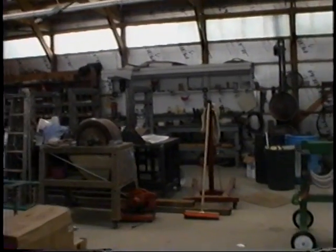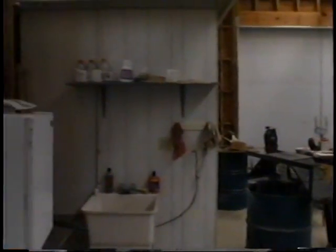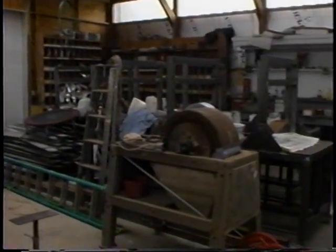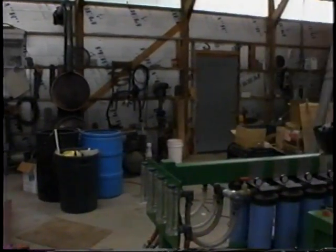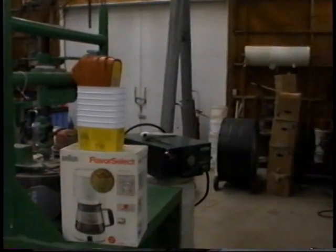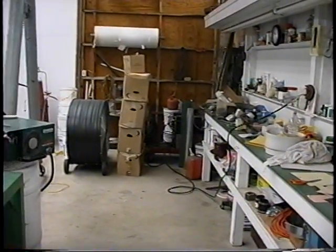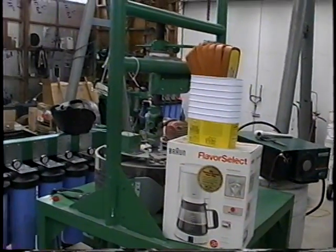Okay, entering the main plant exactly as we found it. Just to redo this shot, it looks like my lighting was off a little bit before.